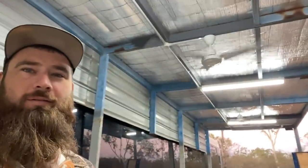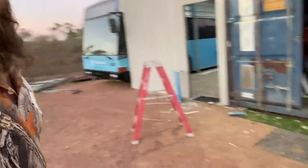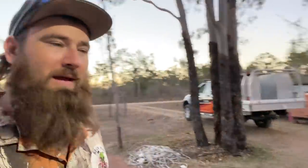How good are these lights? We got fans as well, lights and fans. Oh, and we got a wall. How good's that wall? We got a door. There's a door. Come out here. This whole wall, man. How good is that? And we have a spotlight up here, so that's going to shine out here. It's a bit of a mess at the moment, but it's going to shine out here, right in front of the container. So that way, if I'm doing stuff at night time, I can see.